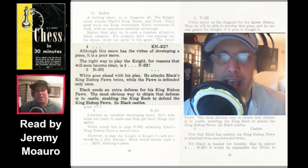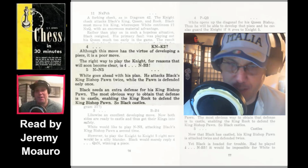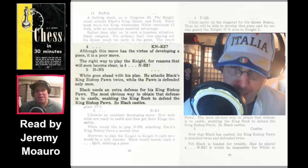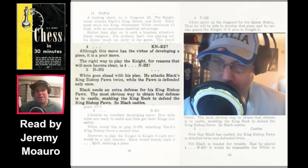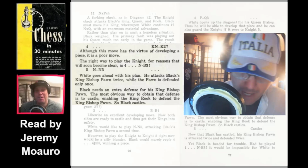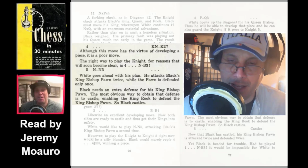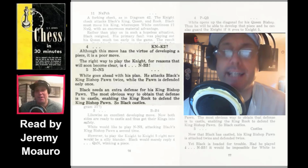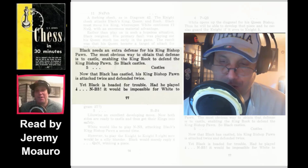5 N-N5. White goes ahead with his plan. He attacks Black's king bishop pawn twice, while the pawn is defended only once. Black needs an extra defense for his king bishop pawn. The most obvious way to obtain that defense is to castle, enabling the king rook to defend the king bishop pawn. So Black castles. 5... castles.